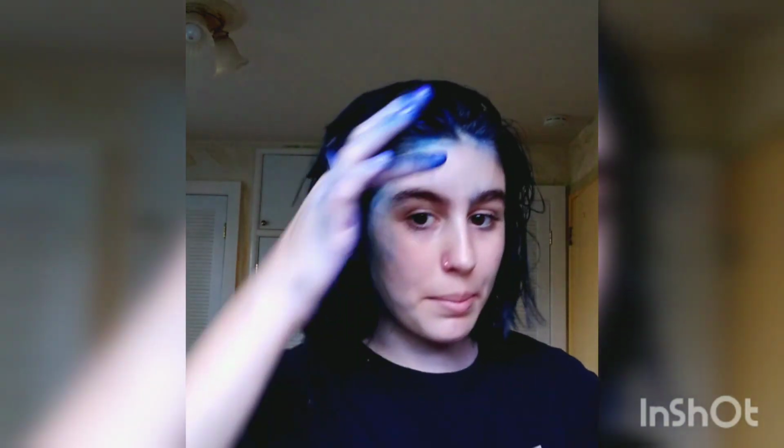So, if you're looking to use this hair dye, just know it's going to be a mess. After I bought it, I looked at reviews, and it said it was going to be a mess, so I was a little prepared. But I wasn't prepared for how much of a mess this is. My skin right here is not normally that blue. And I just don't know what to do.